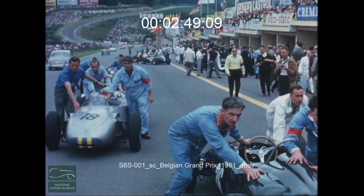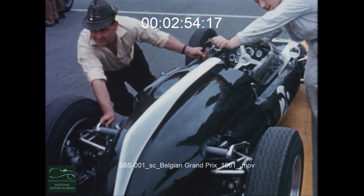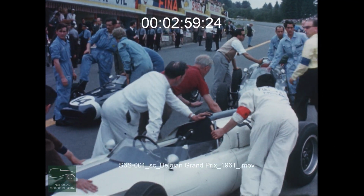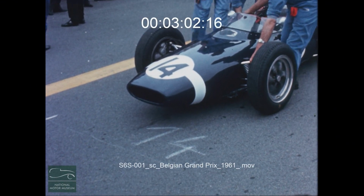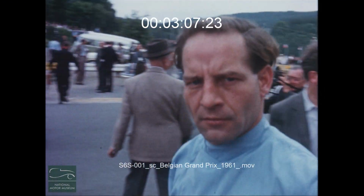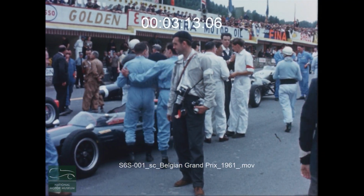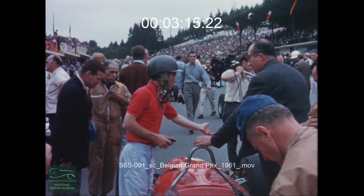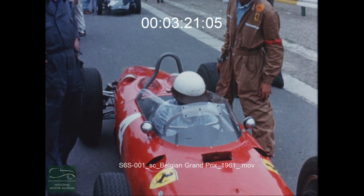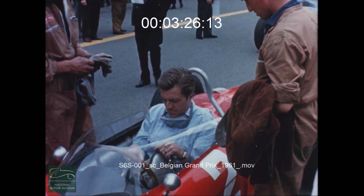The mechanics push the cars onto the starting grid. This is Jack Brabham's Cooper. Masten Gregory's Cooper, and Alf Francis with Stirling Moss's Lotus. Innes Ireland, Lotus team leader. John Surtees is in the centre of the picture and gets a pat on the back from Jim Clark. Richie Ginther, Phil Hill, and it looks like a bit of a squeeze. Graham Hill in his BRM, and Wolfgang von Trips in his Ferrari.